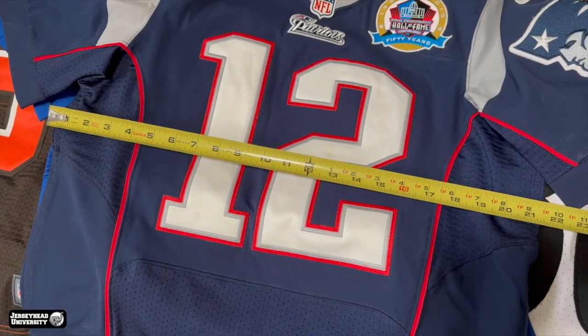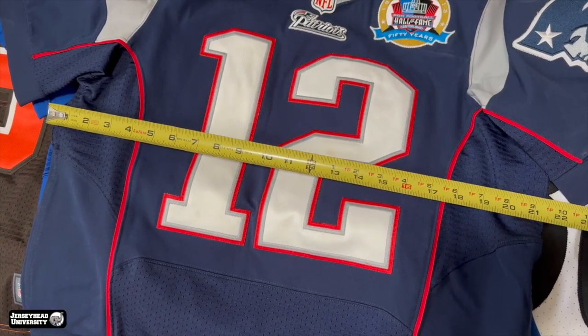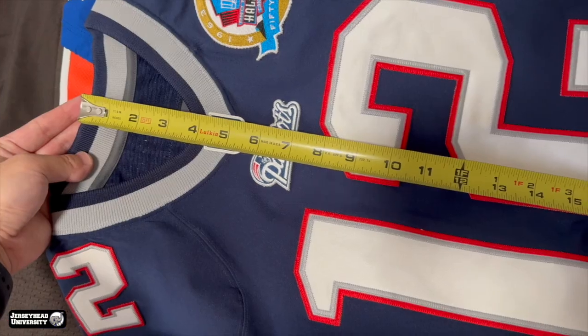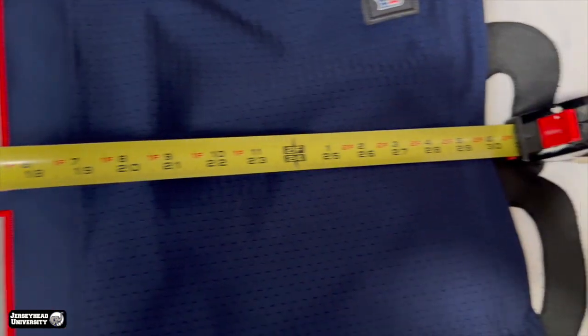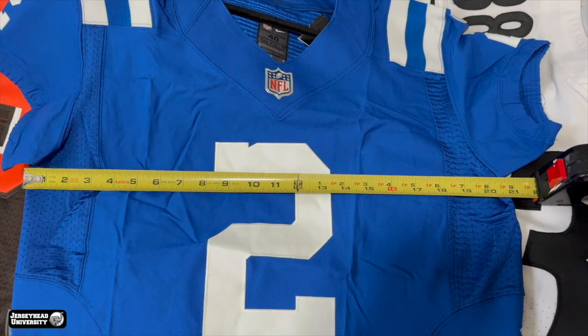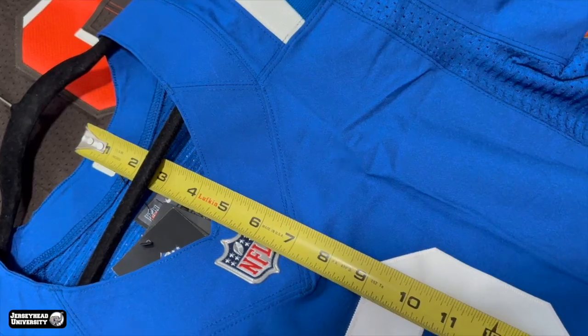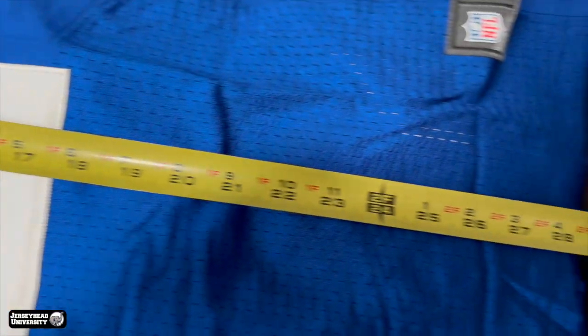In terms of sizing, for the size 40/medium in the original design, they'll measure 21.5 inches pit to pit, and right around 30 inches from top to bottom. And for the newer cut, the size 40 will measure roughly 21 inches pit to pit, and roughly 28.5 inches from top to bottom.